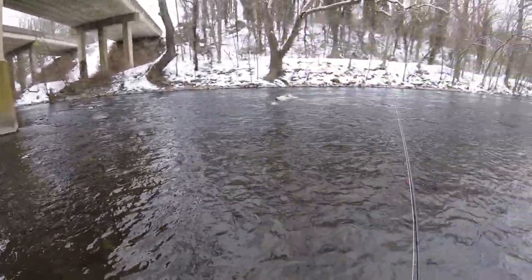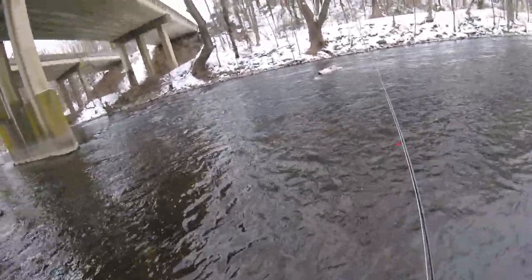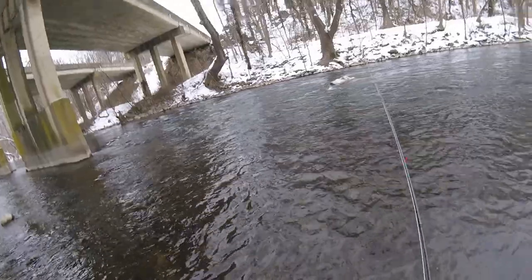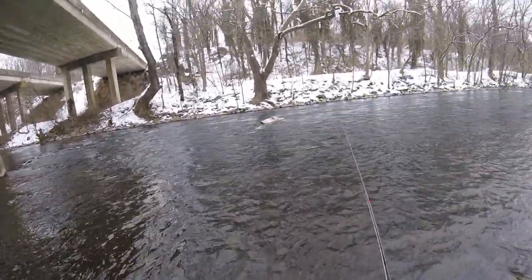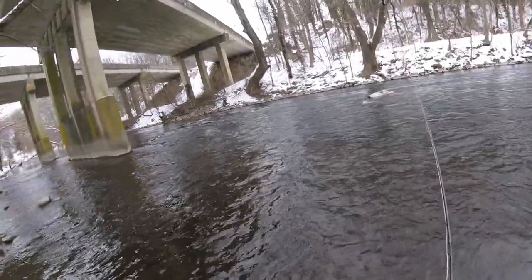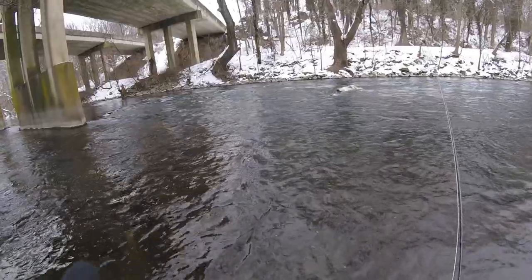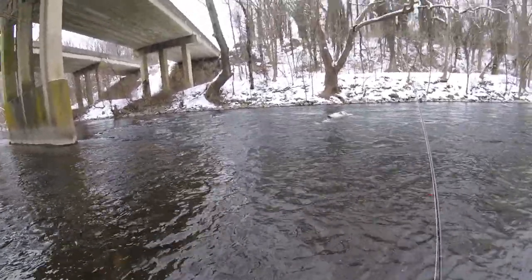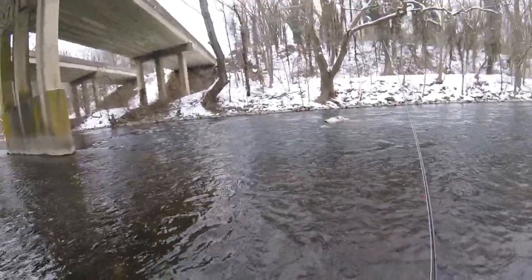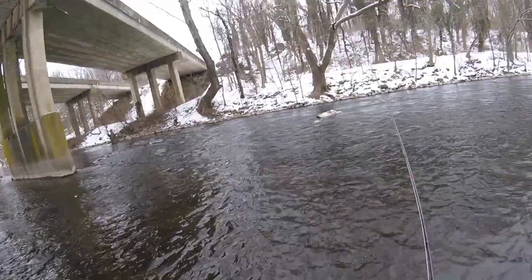But it got me thinking about doing a video. After you do so many videos, they kind of get redundant. You got to think of a theme, got to think of an angle. You want to make it interesting and fun. So what I'm doing today is I'm going to use three nymphs. I'm going to use an attractor, a suggestive impressionistic pattern like a Perdigon or a Frenchie, and then a realistic nymph, and see which one of them produces more today.